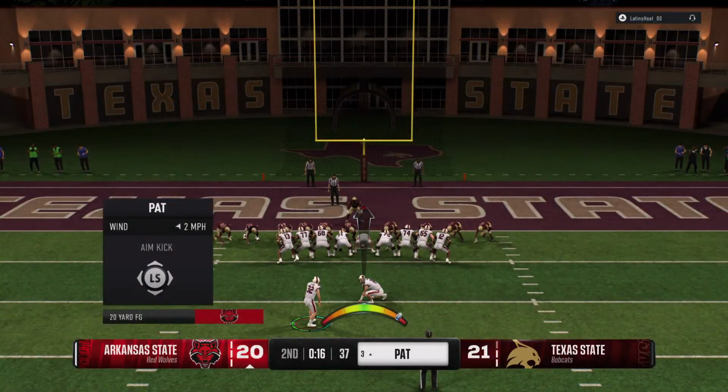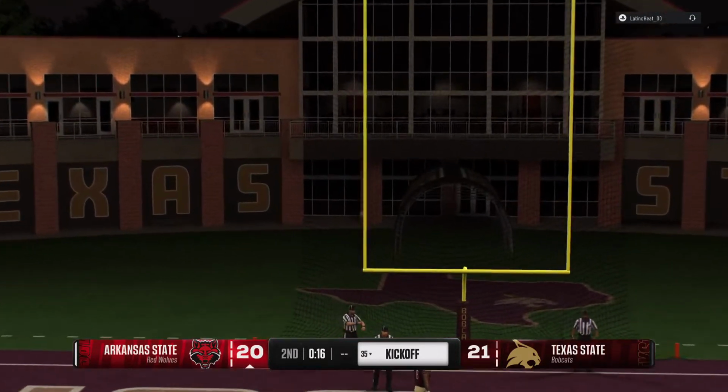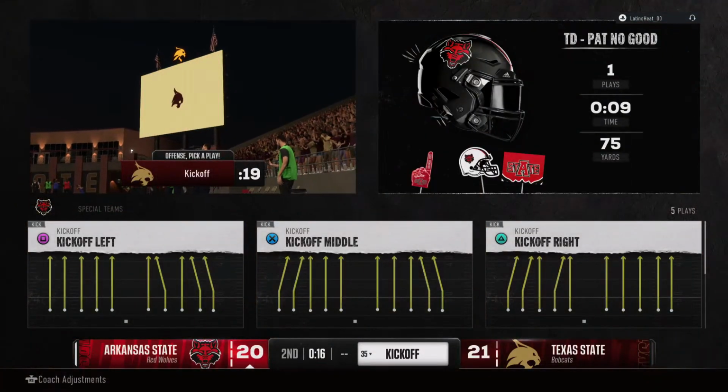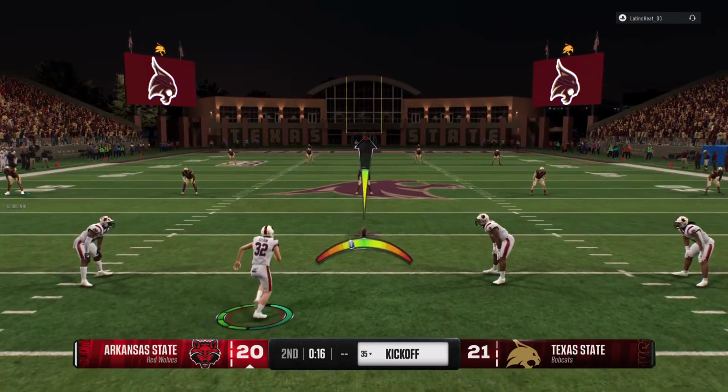An extra point away from tying this football game. You trailed a little bit in the first half, stayed calm. If this passing game can continue to heat up, look out in the second half. And it's no good. Had a chance to tie it and couldn't do it.